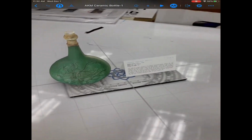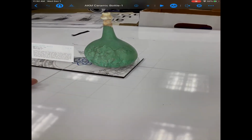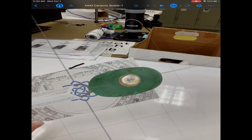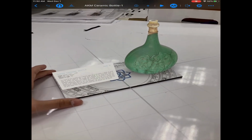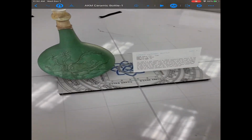Basically, what's going on here is there's an image target that I've created, and the image target is being recognized by one of our iPads, so a 3D model is projected onto that image target and tracks it. The interesting thing about this particular object is that on display at the Aga Khan Museum it's up against a wall, but it has two unique sides. You can read about the two unique sides of this ceramic bottle, but by having a 3D model and using AR to manipulate the object, you actually learn more. So it's not only more accessible, it also provides a greater level of pedagogy.